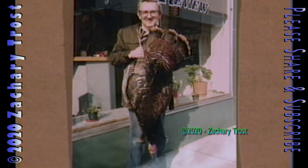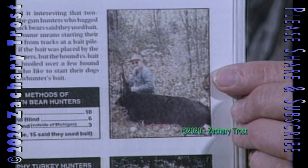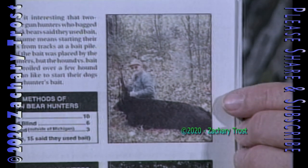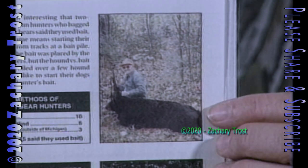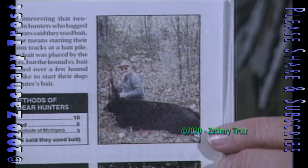Now, that kind of surprises me because Bob is a custom gun maker. He does a lot of excellent high-class rifles for big game hunters. His turkey gun, though, is an Ithaca Model 37. Now, here's another magazine photo of 69-year-old Tom Hoffman from Traverse City. He hunts bears behind hounds. That's how bear hunting was always done years ago. This 300-pound Bruin is a real trophy from Ontonagon County.